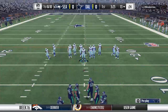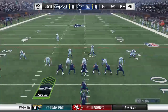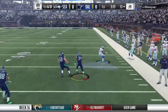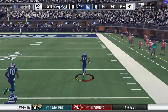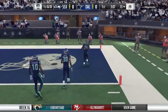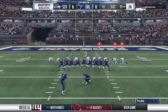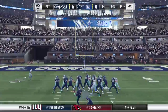First down and 10 now for the offensive group. Wilson again to Rawls. And some space here. There goes Thomas Rawls. He's at the 40, 20, 10, and all the way in. Touchdown, Seattle. Thomas Rawls, 87 yards. And the Seahawks have taken a first-quarter lead.